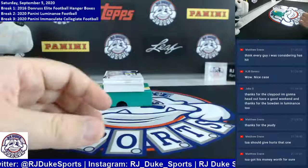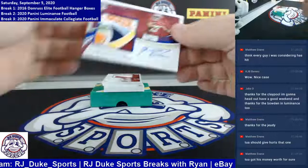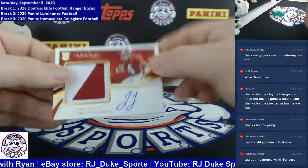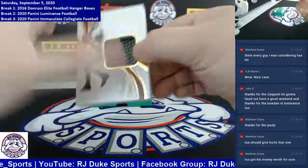Another bowl patch RPA, numbered to 10, here's Chase Claypool. And then might be our best card tonight, numbered to 10, bowl patch, Tua Tagovailoa, RPA right there. That's a sweet one. Yeah, Tua definitely made out well tonight. Yes, indeed. Then we had Jerry Jeudy, RPA to 99. Let's see, Brian Edwards, RPA to 10, another bowl patch RPA. Yeah, we got a lot of those. And then a sweet cleat relic, numbered to 22, Jake Fromm.